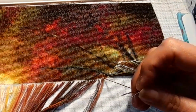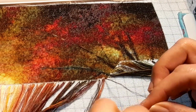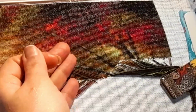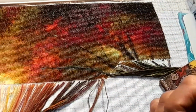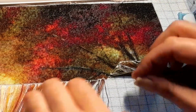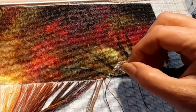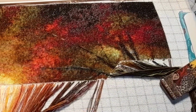So let's see, where are we at? Okay. Cannot believe the fluidity of how fast I thread a needle. Honestly, I would never have imagined that I would be able to do that without a needle threader, especially on the shorter pieces, but I seem to be able to do it really quickly. I don't think I would be doing this method if I couldn't thread a needle quickly. It just wouldn't be worth the time or the effort.